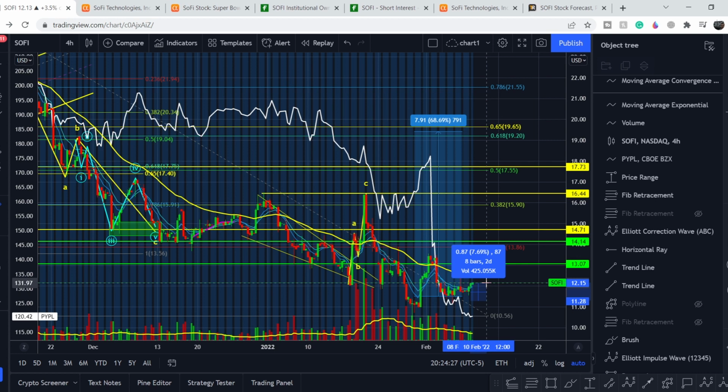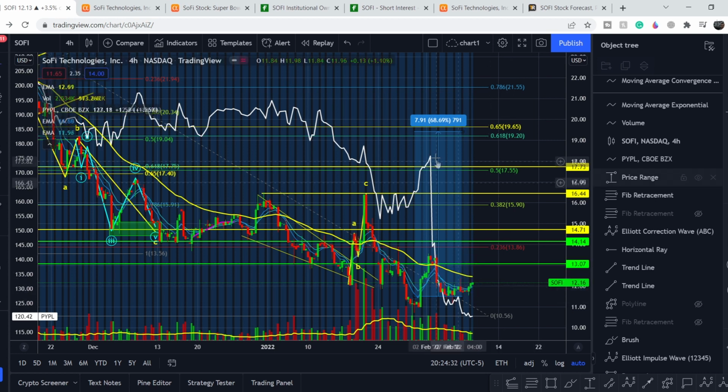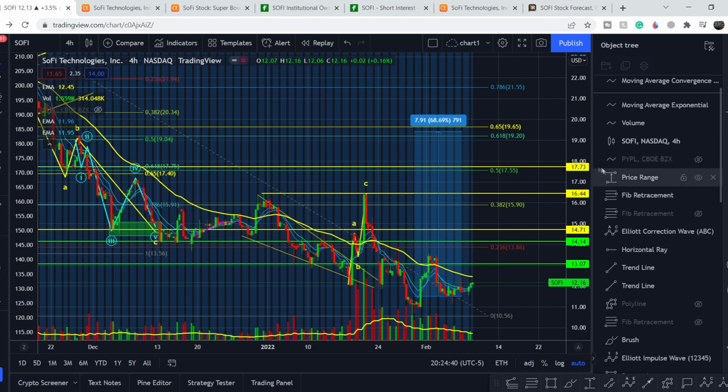about 7.7% increase in its price. Definitely SOFI is gaining some momentum. So I don't need this price chart, and let's continue with the SOFI price action.